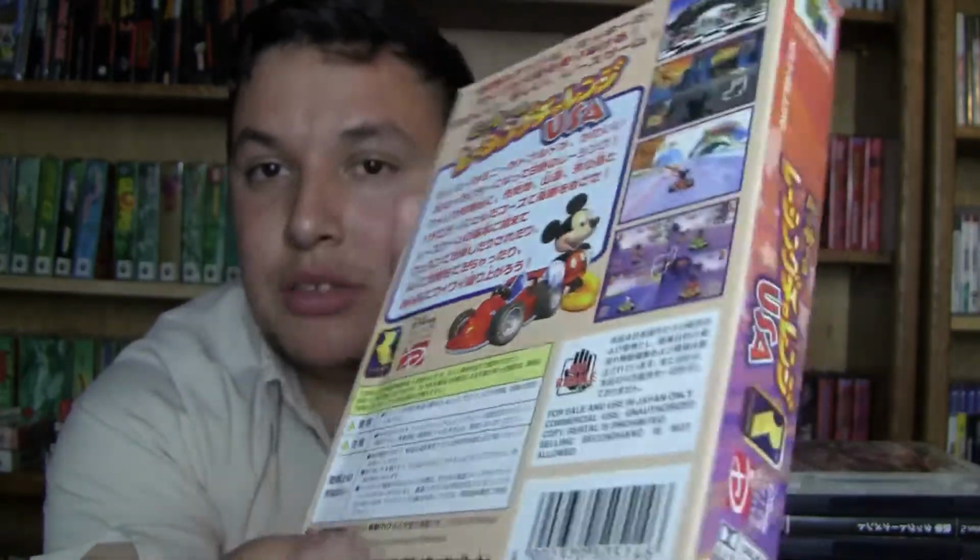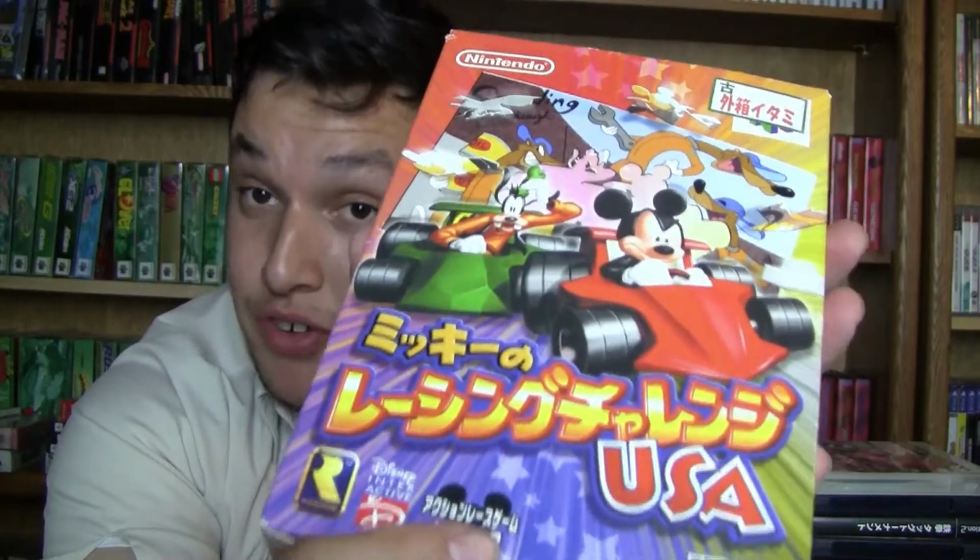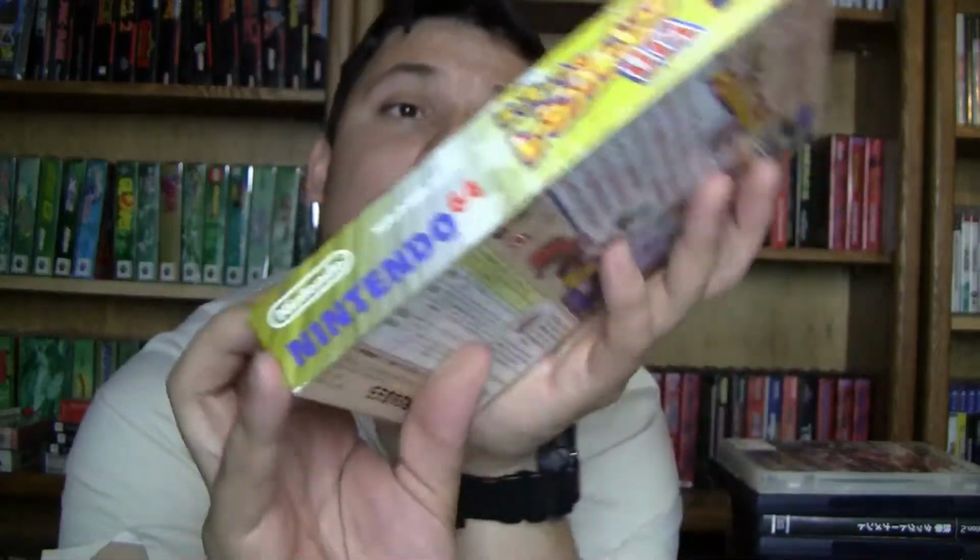And this one was about 600 yen. I thought it was very cheap, great shape, a little bit of damage on the box. But you know what? That's alright for 600 yen. And for a game I don't even have for the collection, ain't gonna pass it up. No way.